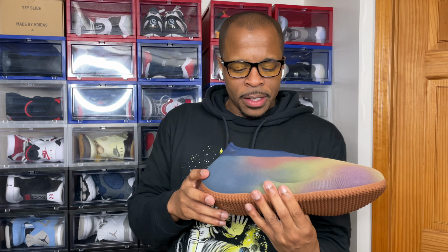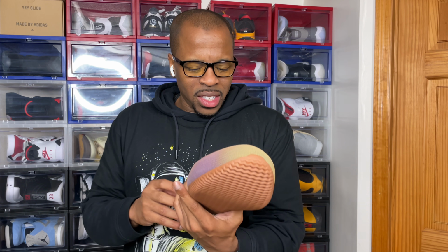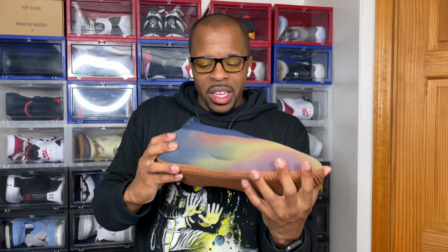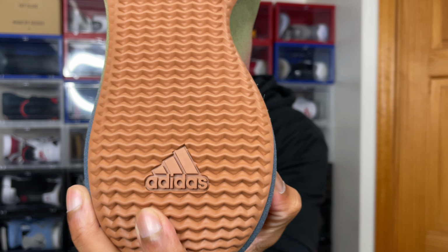The only thing is that, again, the insole, I was just surprised that they stitched it in. It's stitched all the way around, sitting in the base of the shoe. And that was the first time I actually saw that. But going back to the outsole, you can see that it does have the Adidas logo.